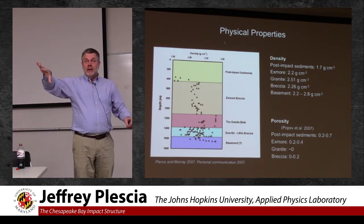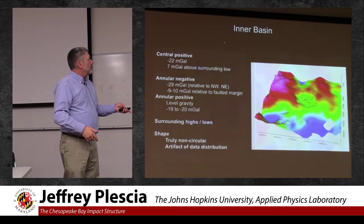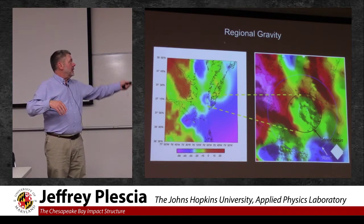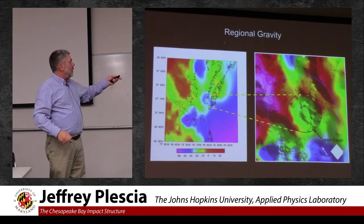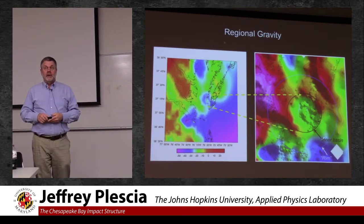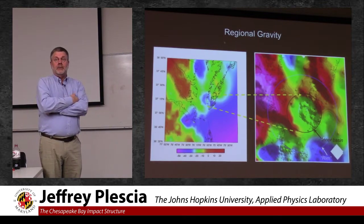But the gravity pops up quite a bit. You see this blue area here. So this is the trough around it and the gravity here. And you can see, as you're coming down the peninsula towards the end here, the gravity start to go up. And then, like I said, offshore in the bay, there is a marine gravity line. So we knew it went away. So it's largely on the basis of the gravity that we found the central uplift.